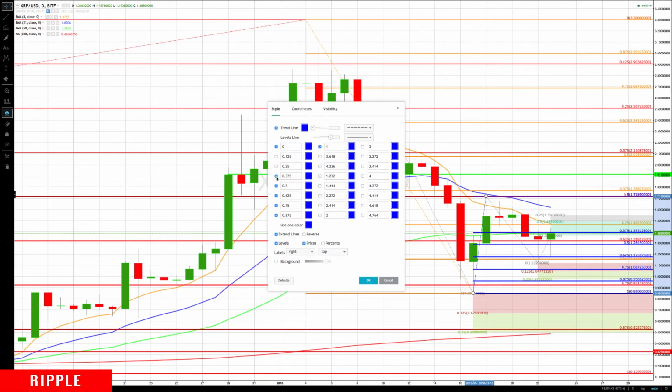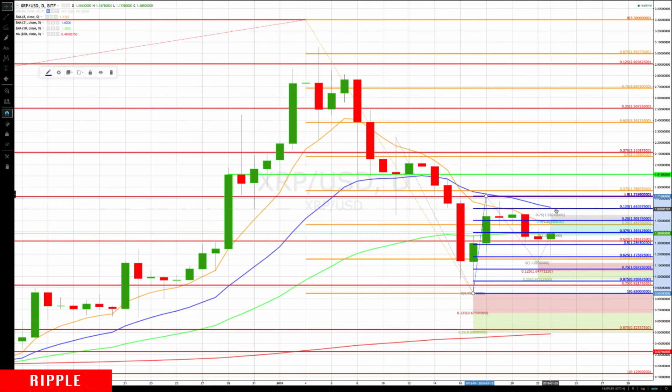Let's take a look at the next key gain levels. So you also see right above that 148 level, we have the 150 gain level. And at the top of the rotation zone, the 161 area, that's where the declining 21 is. So if you haven't taken stuff off and you're doing any buying in here, make sure you at least raise your stop, if not take some profits off at the 161 level for Ripple.